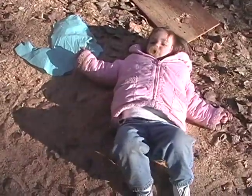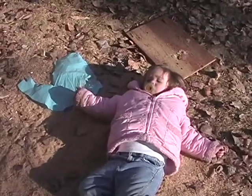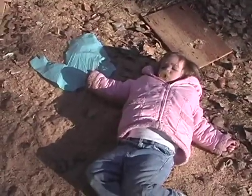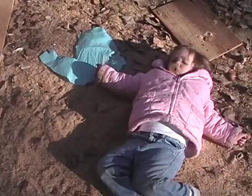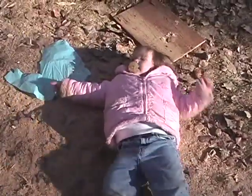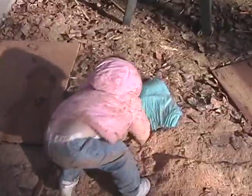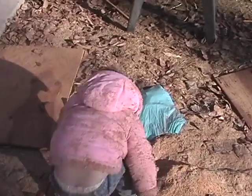That mush fell down in the sawdust pile, just relaxing. I don't know what she's thinking. Look, all dirty. You're so dirty. You gotta get out of there. Oh, look at you, you're so dirty. You need a bath.